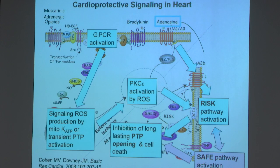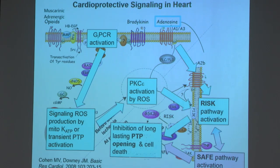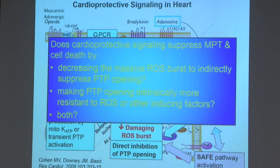But I think we could also go back to the schema, and given what I've shown you about how signaling ROS prevent this massive ROS burst, I wonder whether the effect of these signaling pathways is not only on direct inhibition of the PTP, but maybe somehow they signal and reduce this big ROS burst as well. And so does cardioprotective signaling work by suppressing the permeability transition towards cell death by decreasing the massive ROS bursts, which indirectly inhibits PTP opening, or does it directly affect the PTP in a way that makes it intrinsically more resistant to ROS or other inciting factors?